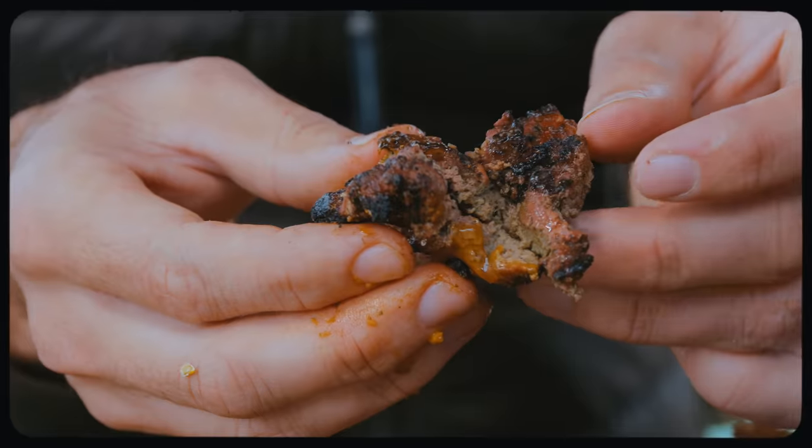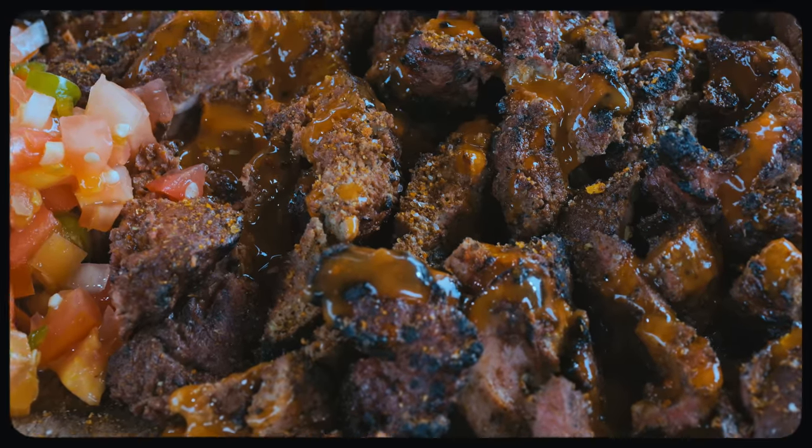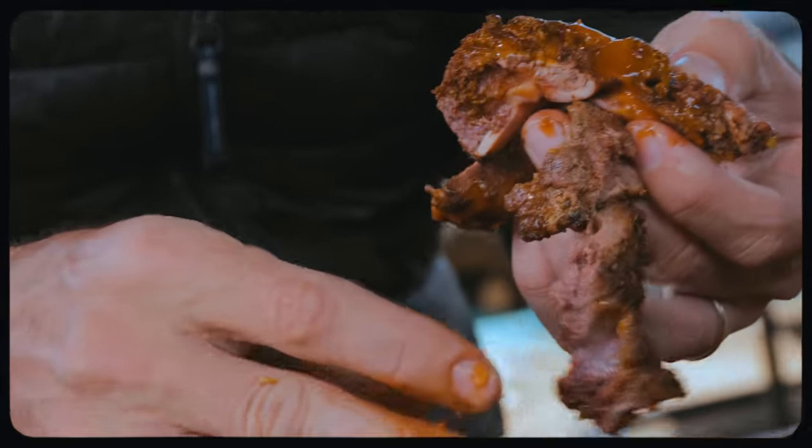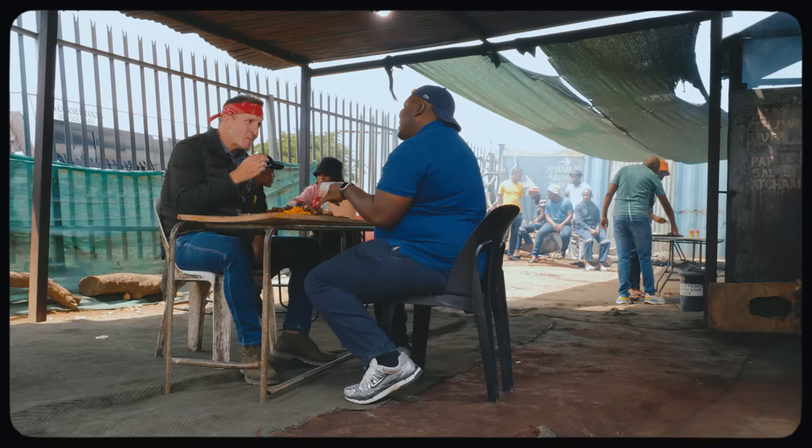Now I'm ready for the liver, and this is loaded with seasoning. Oh, it's not gamey, it's clean. Beef liver, easy to make it very dry and just borderline uneatable, chalky. This is really soft, almost like a little pate. These guys grow tons of this type of meat. They know exactly how to cook it.